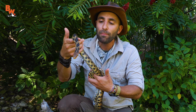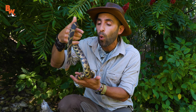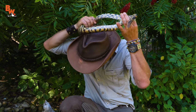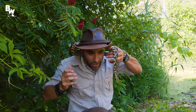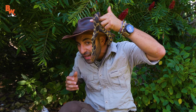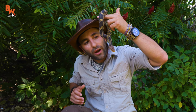From the moment I place my hand on the snake to this moment right here, the snake has not once tried to bite me. You can see how incredibly calm it is. In fact, they're so calm. Watch this. I can actually put it around my neck and on my hat very gently, and all it's gonna do is continue to climb, slither from one spot to the next. Look at that. Such a friendly snake. Hi, buddy. How are you?